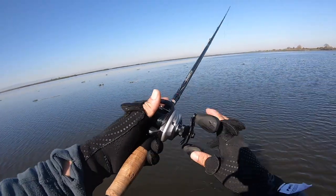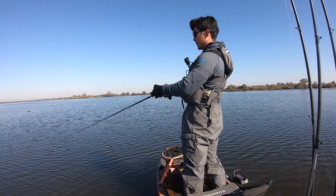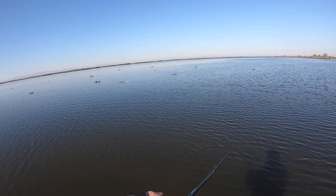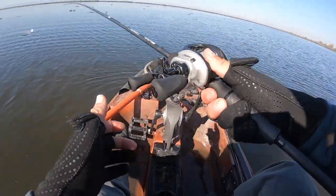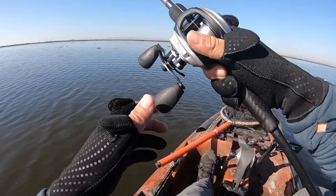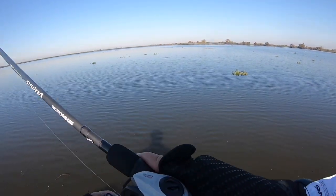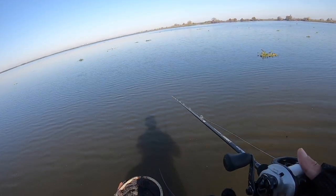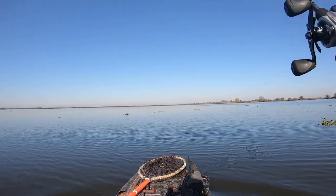Big, vulnerable topwater. I know this has been in the sight of at least one striper. They're just not hitting it. Hmm. Oh, I had one. Shoot. Oh, he came back and got it. Oh my gosh.